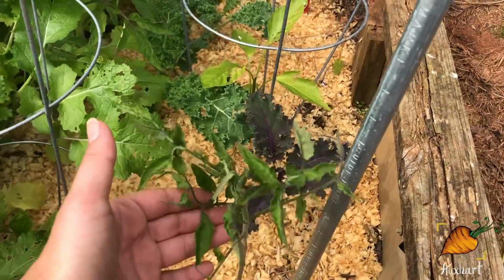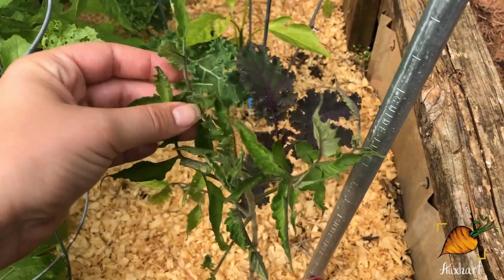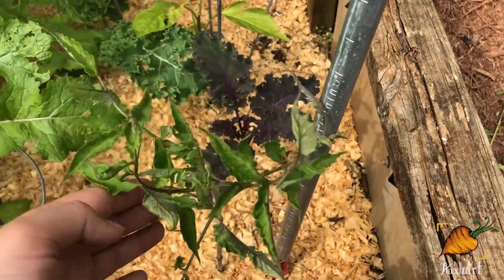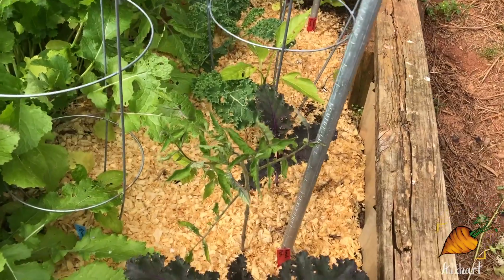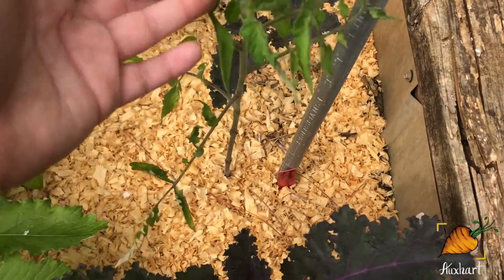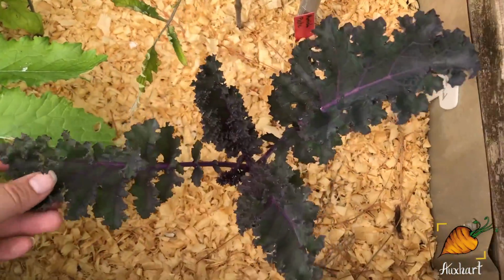This is another one of those Amish paste tomatoes. He has not grown the same way the other one has. He doesn't look sick anymore, but he's definitely not taking off the way the other one is, and I'm not sure why, because he's far less shaded than the other one is. He's got his space and everything, so not sure about him, but we'll leave him. We'll see what happens. Kale still growing.